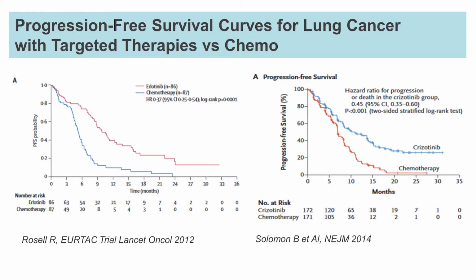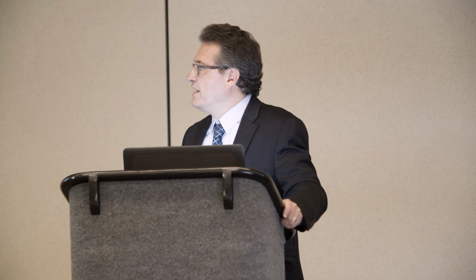As demonstrated here, the progression-free survival curves for lung cancer treated with targeted therapies versus chemotherapies are much superior. You have on the left panel erlotinib, which is a tyrosine kinase inhibitor of EGFR, and on the right panel crizotinib, which is a tyrosine kinase inhibitor of ALK. Both drugs outperform chemotherapy by far in patients treated in that manner. Where are we today?